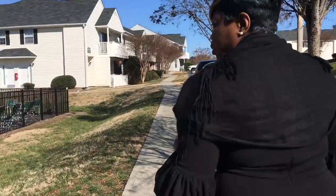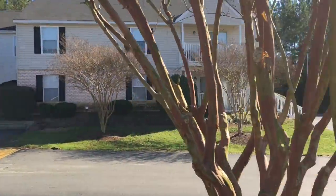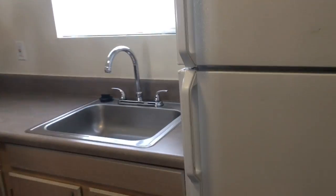That's where everybody gets their mail. All right. When you first come in, we have our trash area with the recycling. Okay. The ones that are upgraded will have the stainless steel appliances and the espresso color cabinetry. In here, we do offer the contemporary.